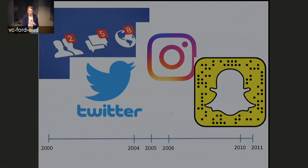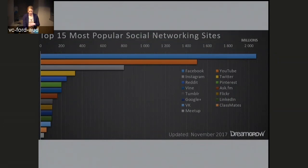So these are the top 15 most used social networking sites. Facebook is in the blue bar at the top, number one. And then the second most used is actually YouTube. And then the gray bar, which is number three, is Instagram. And number four is Twitter. I was very surprised that Snapchat was not on here.